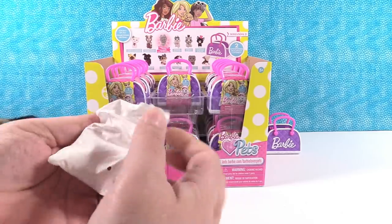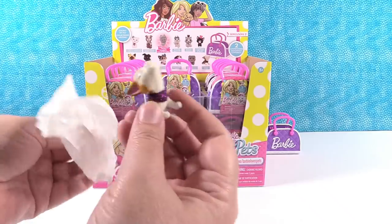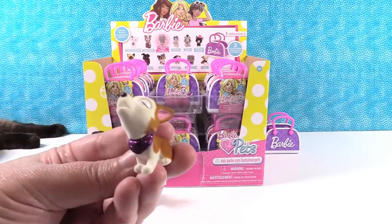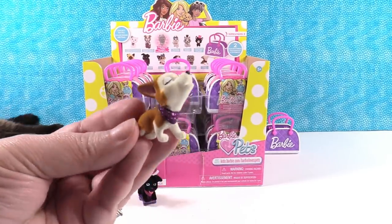Okay, Barbie loves pets, even Siamese cats. Yep. Next up is another puppy. There you go. This one's for you. Husky. Oh. Yep. That's what he looks like. He's howling. Yep. If you guys have huskies, you know they howl.